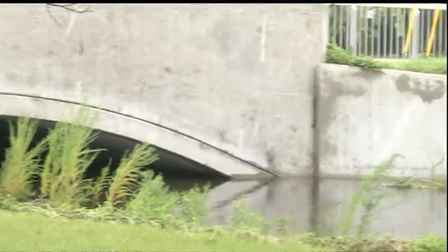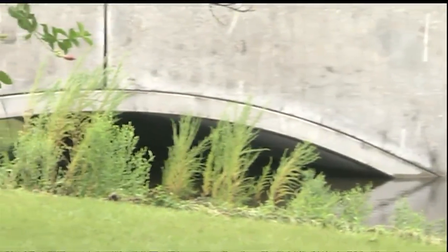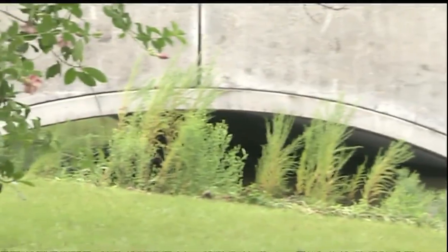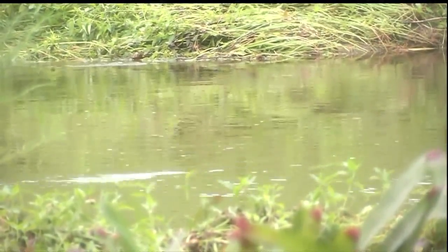In addition, residents say they thought the entire creek would receive seawalls and higher bridges. But instead, many say they got bridges that are too low and narrow to accommodate the heavy flow of water from the creek. They kind of gave up on the project halfway through.